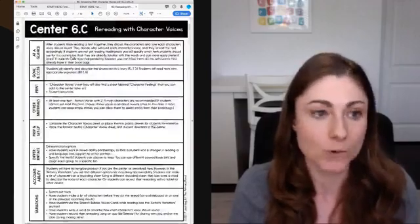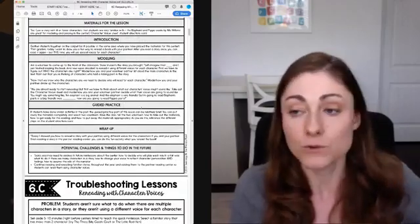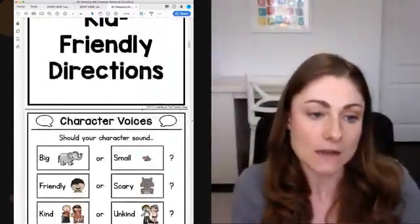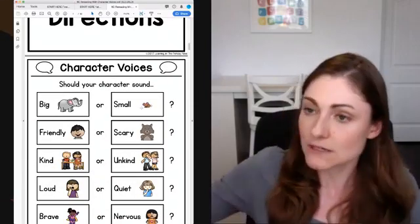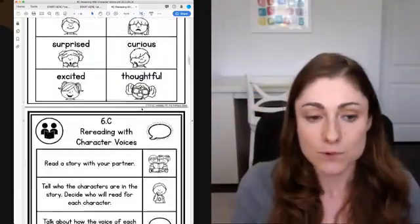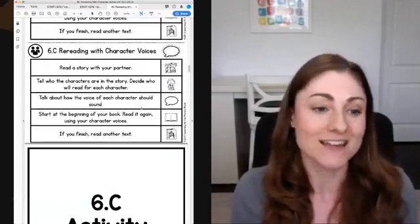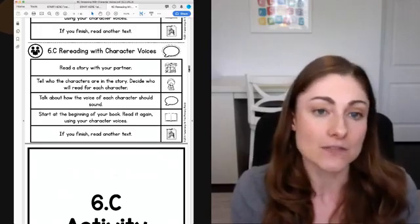Then when you get into the individual PDFs for the specific activities, I recommend just printing the cover sheet for the center and the introduction lesson plan. If you like, you can put them in your teacher binder. Then I recommend printing the materials for the actual center and the visual directions. You can stick those in a little manila envelope or whatever you like. I don't recommend printing out the variations unless you want to. If you want to just print everything and be done, go for it. But if you want to just get started, that's a good place to start.